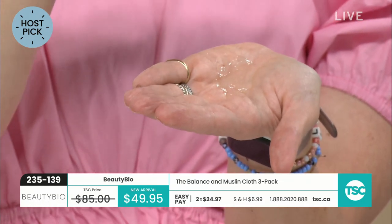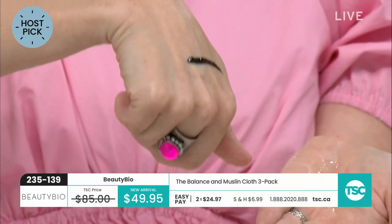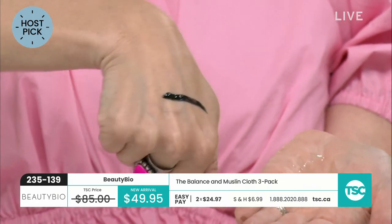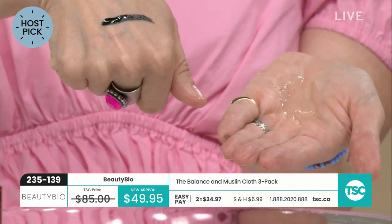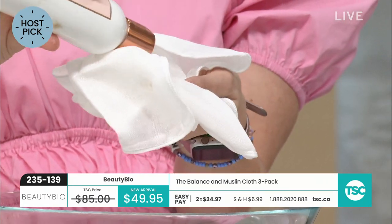And this is the gorgeous, silky, cooling feeling. A little goes a very long way. So here I have some eyeliner on my hand. I pop some on, there you go. And I'm gonna use the balm with my muslin cloth. So I'm gonna put that right here. I'm gonna add a little bit of balm right here on my muslin cloth.